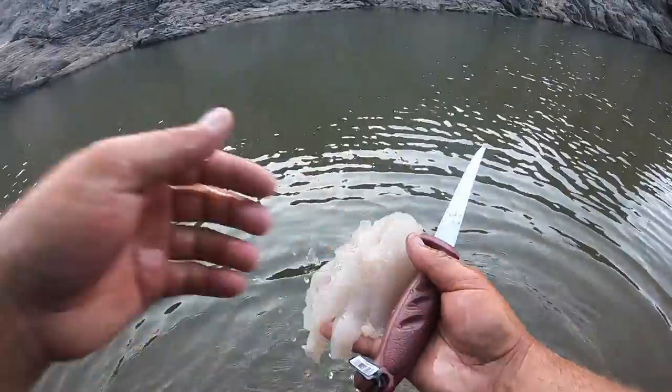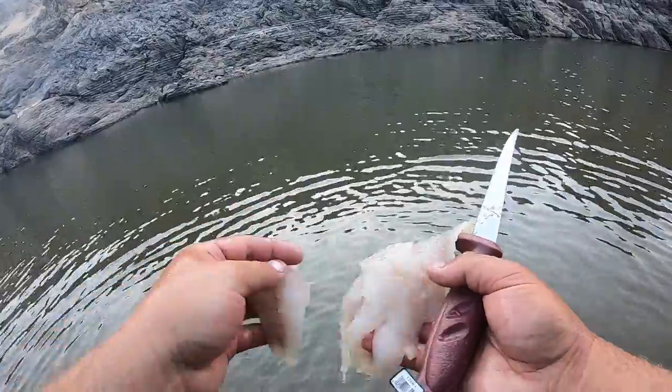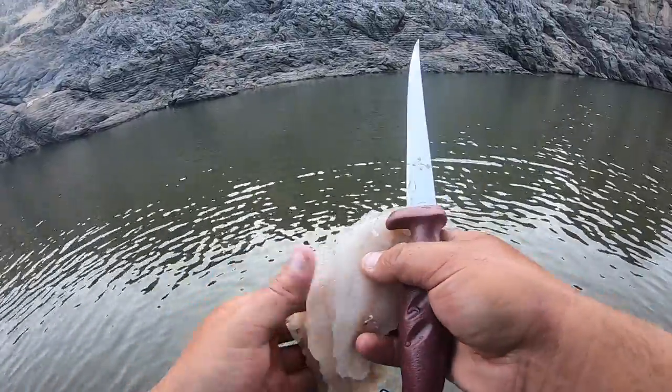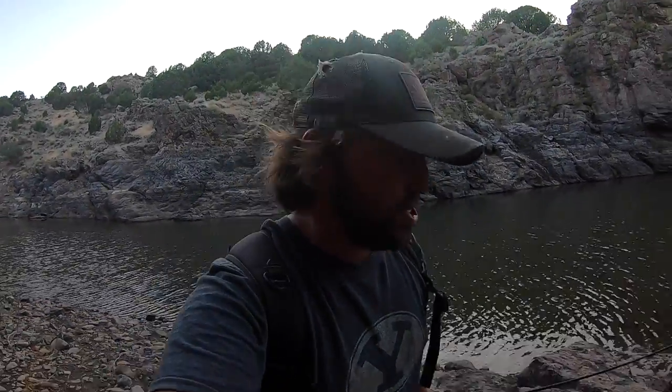All right, there we go. Got four smallmouth fillets. I don't think I did too bad for only having filleted one smallmouth in my life, and doing it on a rock that is not flat. All right, guys, we are calling it for fishing. It was an okay day, not a great day.